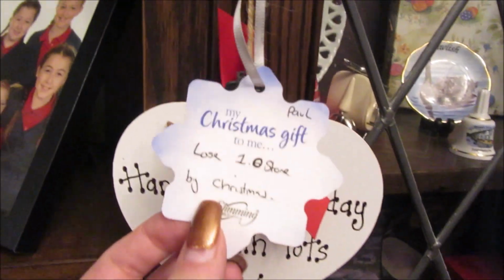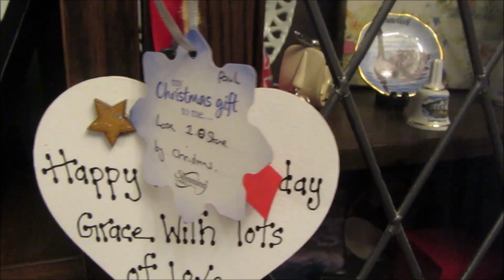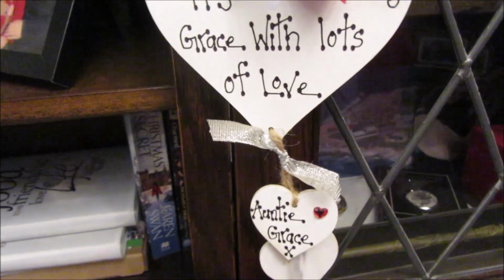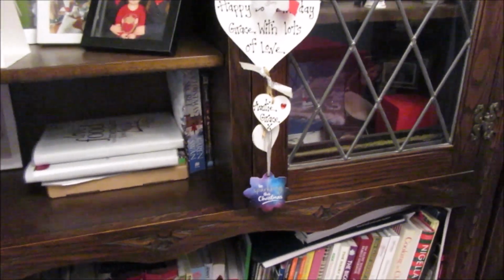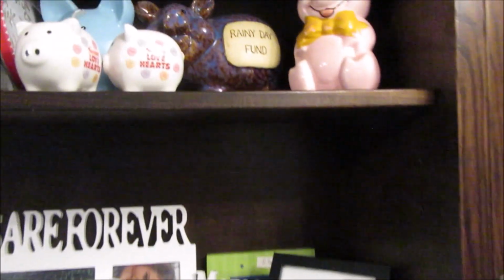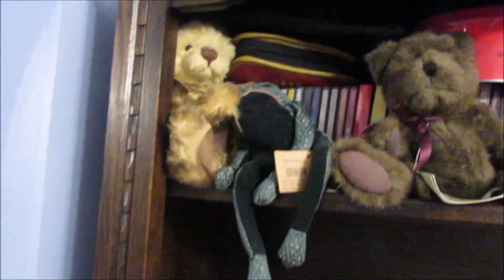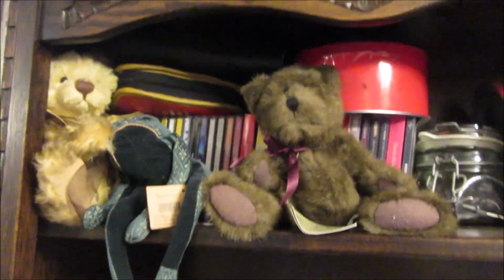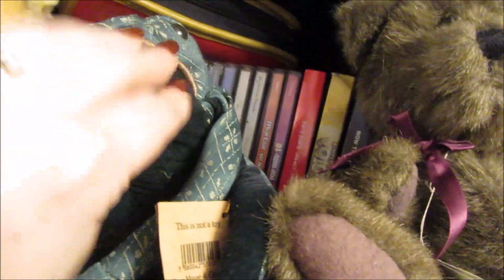Oh, these are our Slimming World weight loss goals. So Paul wants to lose a stone, which he's already lost, and I want to lose a stone and a half. I've lost a stone and a pound so far, so only 6 pounds left before Christmas. Then we have up here Paul's money pots, DVDs and some collectible bears that Paul has bought me while we've been together. And this is a little frog bean bag that my brother bought for Paul for Christmas.